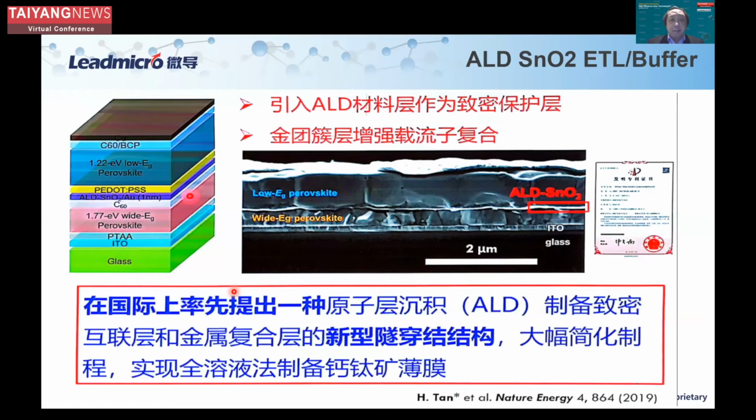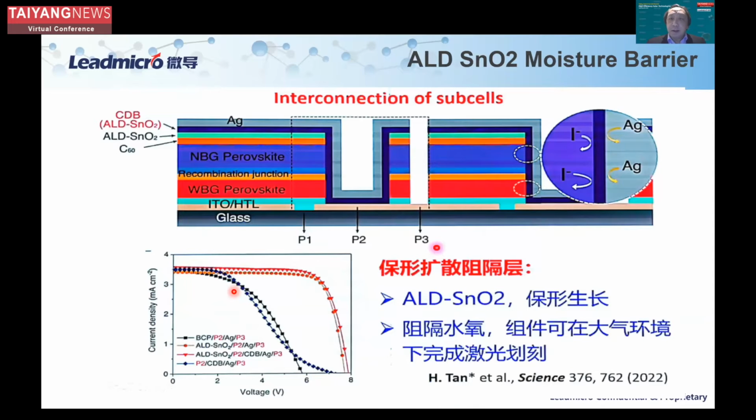These are just some literature results on ALD applications. What you see is that in many cases, ALD really shows very good potential for perovskite cell applications. For example, in this case, tin oxide for the electron transfer layer, as well as buffer layers for perovskite tandem cell applications. This is a fantastic idea. And of course, tin oxide and even aluminum oxide are studied for moisture barrier applications.